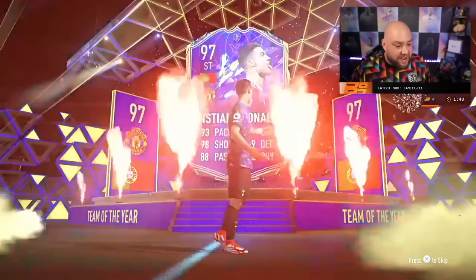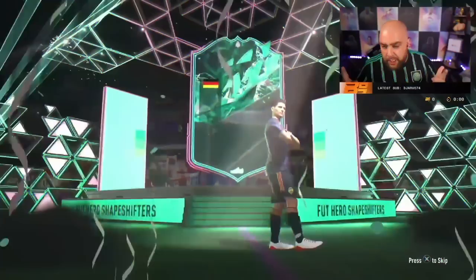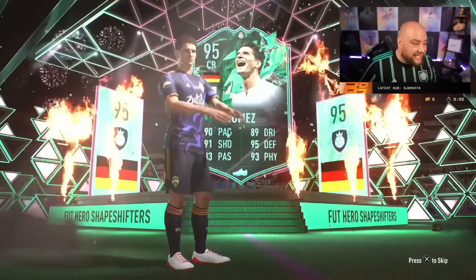Guys, I didn't know Ronaldo was in team of the year in packs now. A German centre-back. Guys, if you need a German to go in your team, this is probably the one to do. We've not seen any Cordobas. We've not seen any Ginolas. Nor Di Natales. But it is a Gomez. And I don't mind him. Especially if you guys have an Endemir Chiellini.